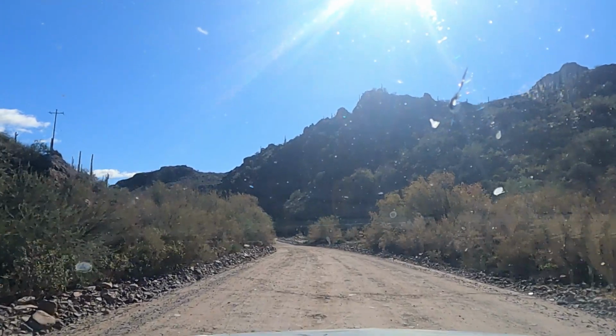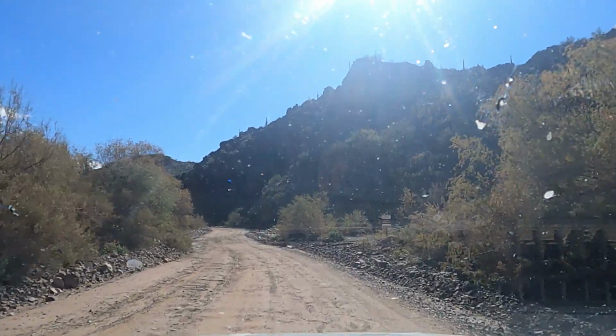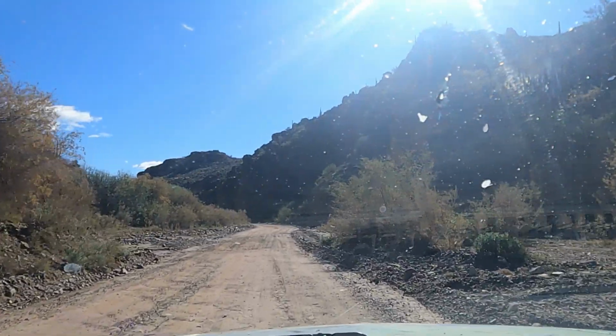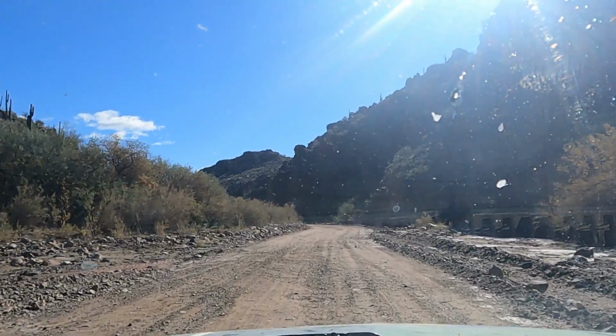Lots of bad bumps here, sorry for the noise. I've widened the truck up quite a bit. It'd really be right on if I hadn't gotten that front end fixed. But we're still on the property owned by the people that own Castle Hot Springs. A good part of it right around in here.